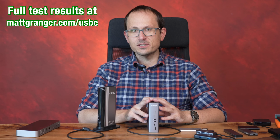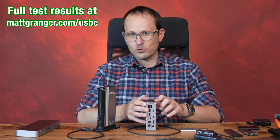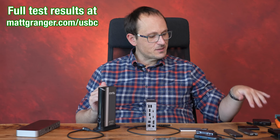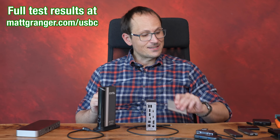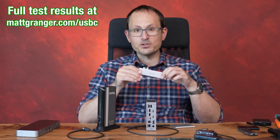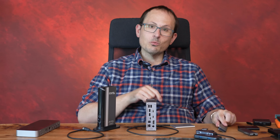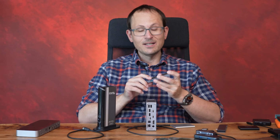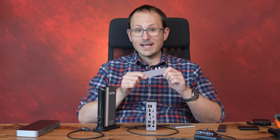So long story short, if you want just the absolute fastest SD performance, the CalDigit gives you that with a bunch of extra ports. If you want the best performance you can get from a USB 3.2 SSD, then it's actually the UTECH Smart that's giving it to you. But if you also want Ethernet and HDMI and killer speeds and mobile, then it's the CharjenPro again.